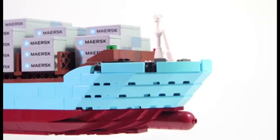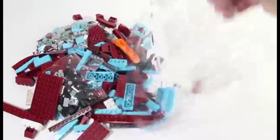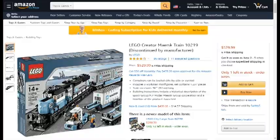This was a replica of the McKinley Møller, and is by far the most accurate and detailed of the Maersk LEGO sets. It has a total of 1,518 pieces and was priced at $149.99, making it the biggest and most expensive Maersk set. Unfortunately, all these sets were limited releases and have since been discontinued. If you're looking to purchase one of these sets today, you'll be spending at least $300.